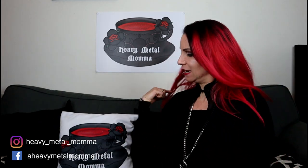So, my mask collection, I have quite a few masks. Now, I implore you, please, stop buying these ghastly, horrible things, okay? I only have this because I have to wear them at work. We are not allowed to wear reusable masks. We have to wear the ones that the hospital provide us, which are horrible. They're scratchy. They give me acne.